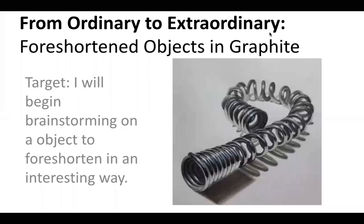Our next artwork is inspired by taking something ordinary and making it extraordinary through foreshortening of the object. So we're going to begin by brainstorming what kinds of objects we can find around the house that would be interesting to draw and to show in this foreshortened manner.